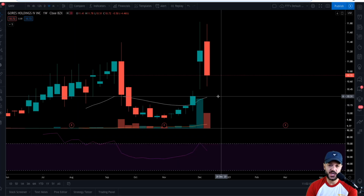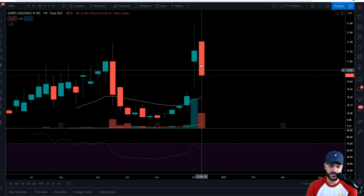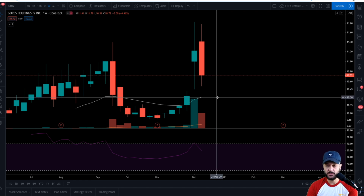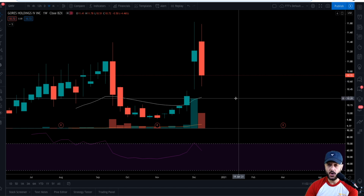So how am I trading GHIV? Well, in this case, this is called a bearish engulfing candle, which means we might see some more downside, maybe to the 21 EMA, which is around $10.30, or it can even go back to the $10 default pricing.